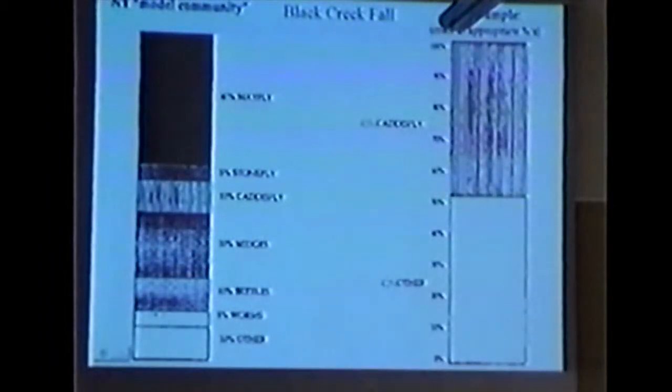And what we have here is a graph to show a comparison of what we got in the Black Creek. On the left, we have the New York, and I quote, model community. It's basically a percentage of each of the organisms we're looking for. And it's a general guideline to what a healthy stream would be. And on the right, we have our own stream, the Black Creek in the fall, and we had 48% caddisfly, and then 42% other organisms. And so you can see the difference in the streams and their percentages of organisms.